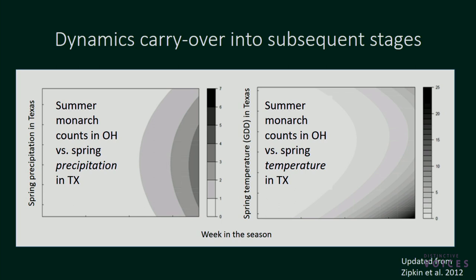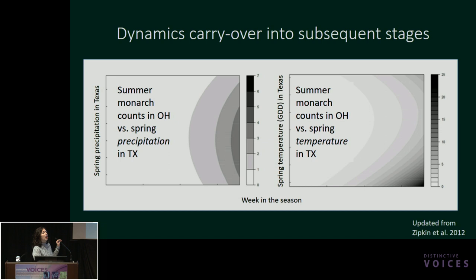So what you can start to see from that is that the dynamics that happen in one location and one season carry over into subsequent stages. This is an example chart from work that we did earlier, looking at week within the year, so during the summer period. And this is how many monarchs are in Ohio based on the weather conditions in Texas in the previous spring. So what does the summer abundance of monarchs look like in Ohio given the precipitation and the temperature in Texas? What we can see is that there are big effects. For example, we see the most monarchs when the temperatures are lower in Texas. But basically what we find is that what happens in one stage tends to have a big impact on what's going on with monarchs in different stages.